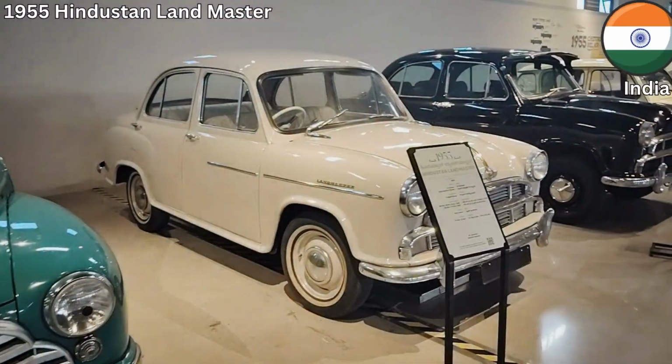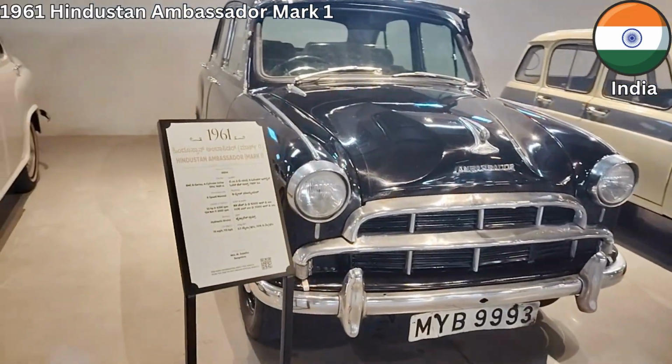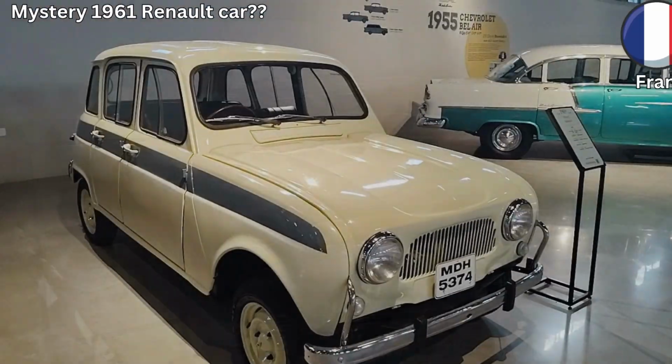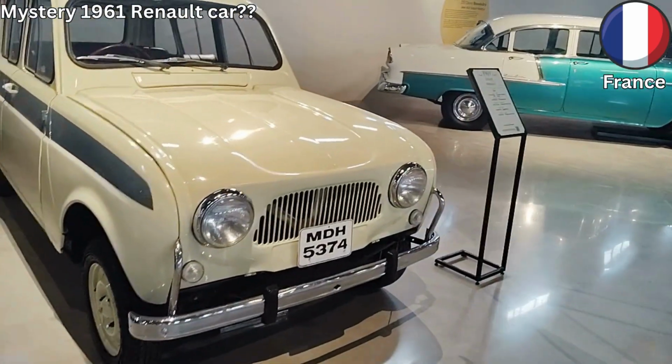the 1955 Hindustan Landmaster, and the 1961 Hindustan Ambassador Mark I. We also see a mystery 1969 Renault car, which we don't know the model.